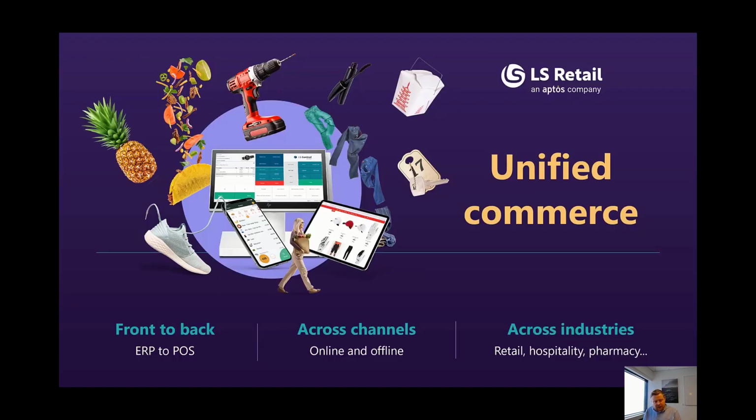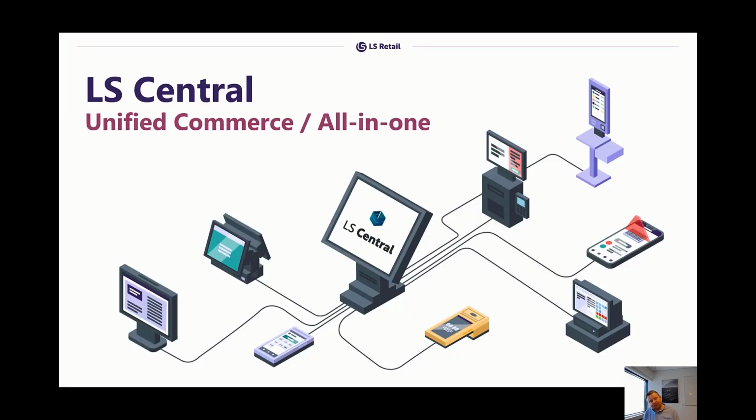Our product strategy in LS Retail is Unified Commerce, which means that we provide solutions that go from the back of the operations, providing the ERP functionality like accounting and inventory management, all the way to the front of the operations, providing the POS, the self-service and the e-com ordering all in one solution. We also use the same platform to cater to customers across channels, as we have full flexibility of implementing our solutions as a SaaS service or on-prem, as well as with the ability to provide your customers with a mobile experience and self-service. And finally, our unified commerce solutions mean that we can provide solutions across industries for retail, hospitality, and even pharmacy, just to name a few, all in one solution.